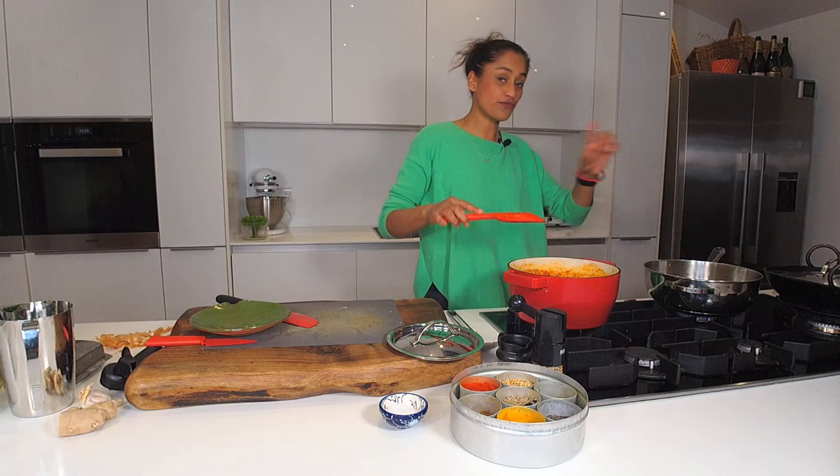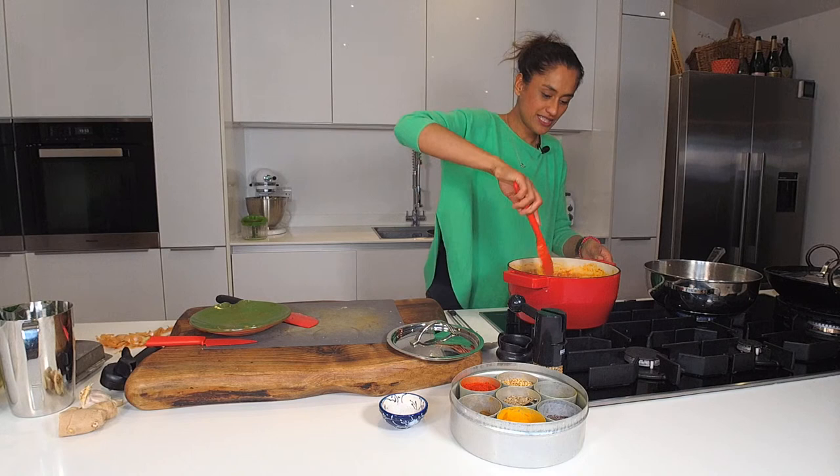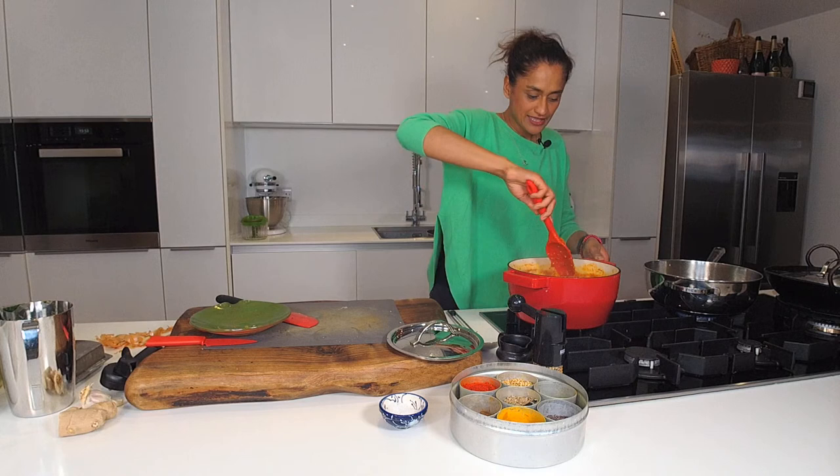Right, so all I've done is I've just swapped the pans over. I've got my rice on a nice high temperature just so that it starts to boil through. And my chicken is pretty much done now. And it's looking and smelling delicious.